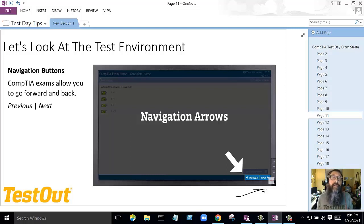Well, CompTIA doesn't do that. They let you go forward and backwards, right? So you can go to the question before or the question after, so you can navigate around. But this is Johnny's rule: don't go too far, right? Let's say you're on question 20 and you think, hey, I saw something on question 2 that reminds me of this. Don't go back. It's going to take you a while to get back there and you're wasting time. The best strategy is what is called flagging, which we're going to talk about later.